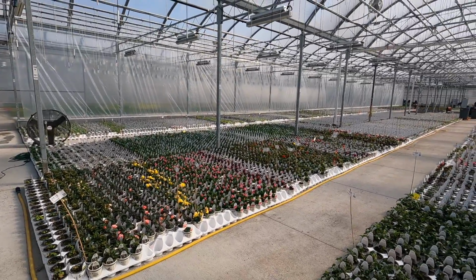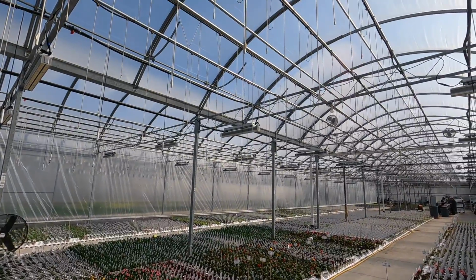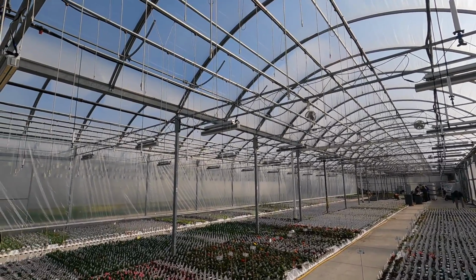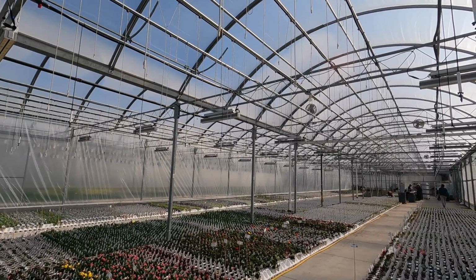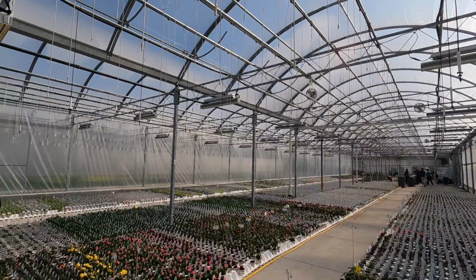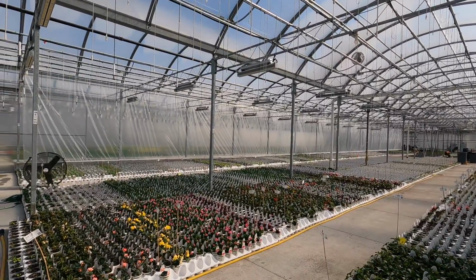The greenhouse we're in right now is our greenhouse where we have the new grow lights in, and they seem to be doing pretty good. So when the light levels hit a certain darkness, it could be during the day, these lights will pop on so that the plants are always getting the bright light.